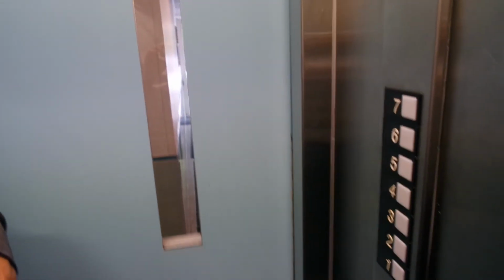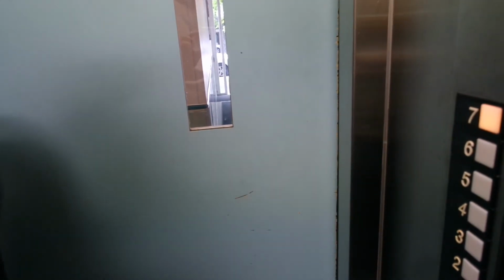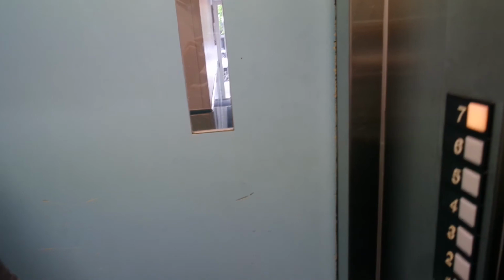Okay, because I didn't film the freight elevator in Lippulaiva. I forgot it. Too bad I forgot it. But you have it. I can link there, if I go there in the future.